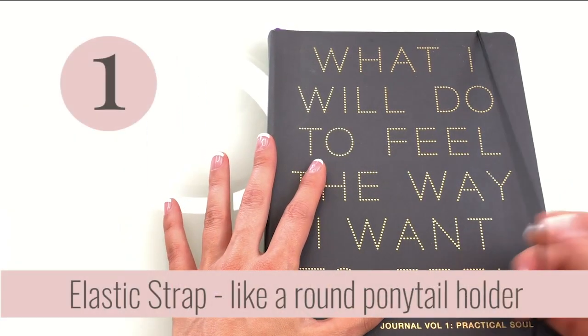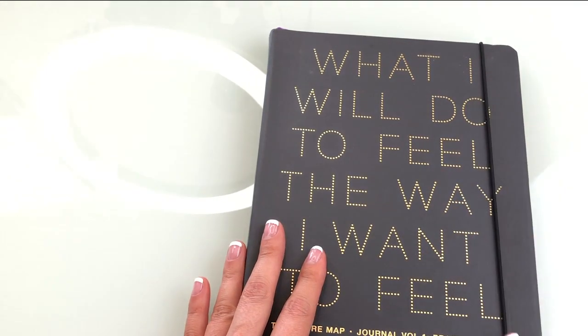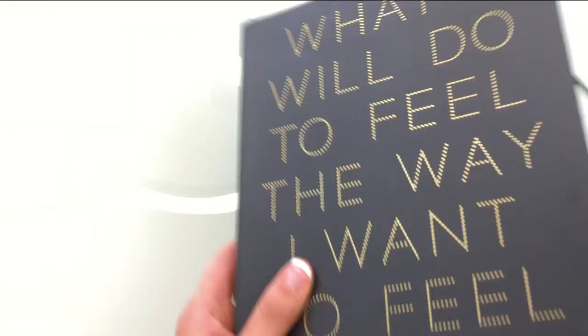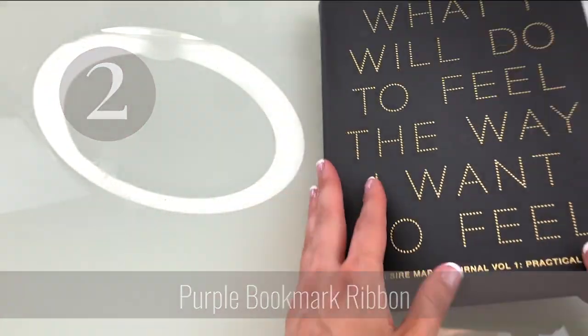This does have an elastic strap, but it's a little weird because this is the elastic strap like you would use for your hair. It's round versus the ones that are flat. I understood that to be different, or it was less expensive, but it is kind of awkward on a journal, in my opinion. She has a purple bookmark embedded inside there, and that's part of her branding and her colors.